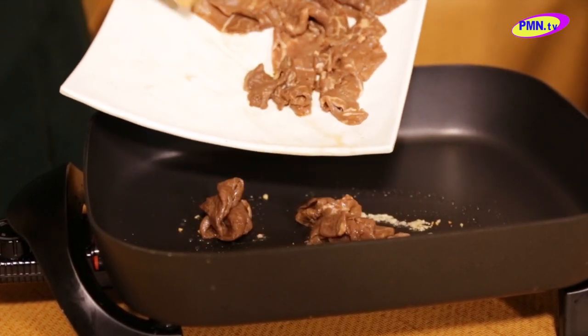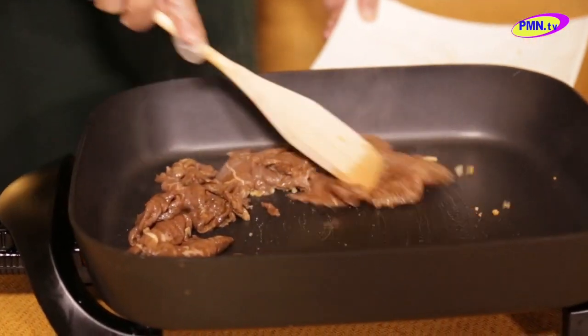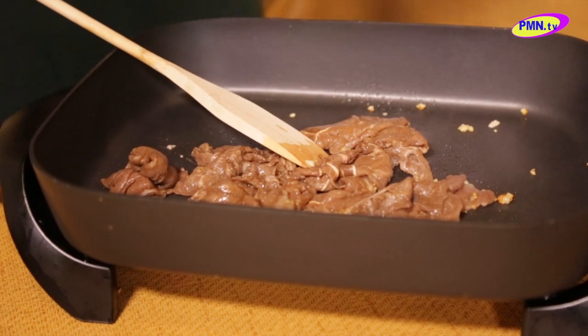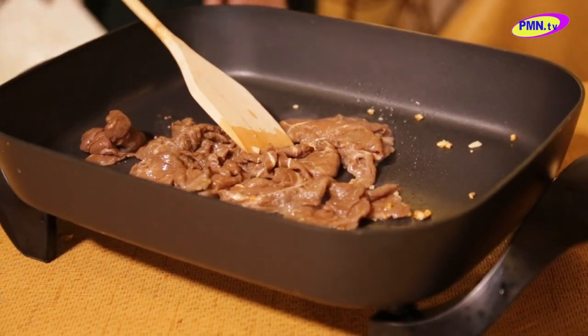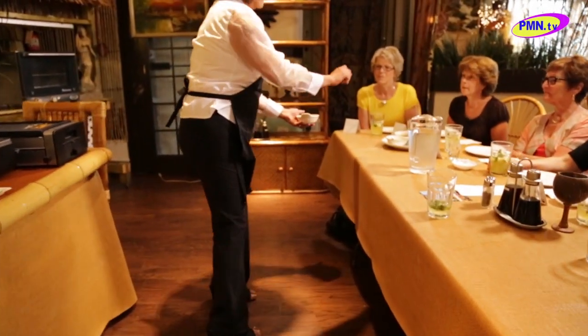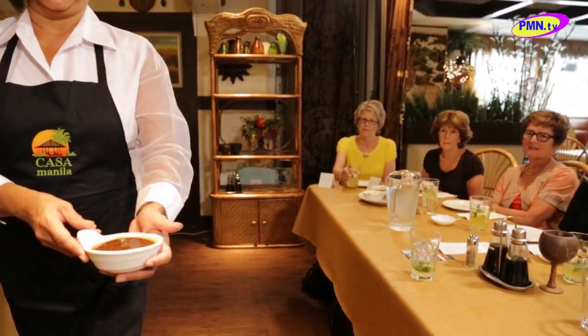The skillet should be high. Yeah, it should be hot. So I don't put a lot. I do tablespoons and taste, but it's up to you.